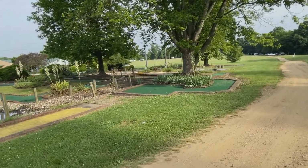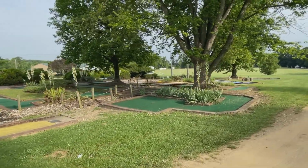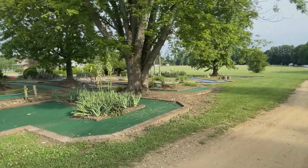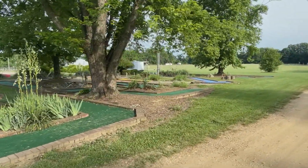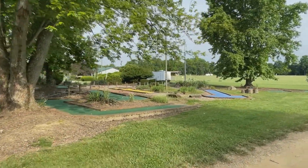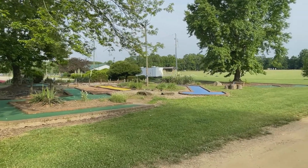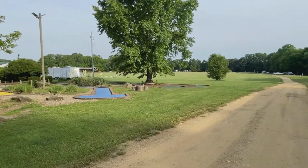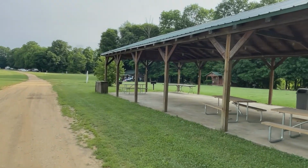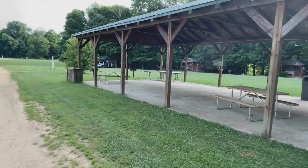And I am walking along the main road that will take us back to the majority of the electric camping. Again, this is up by the Fun Center. This is not their rustic campground. We will take a look at that in a separate video. So as we go along, you can see there's that second pavilion again and some of the cabins that are available.